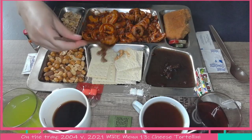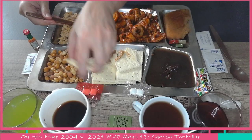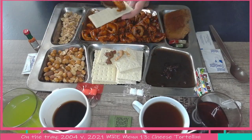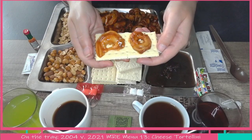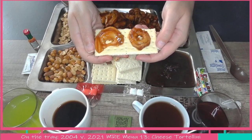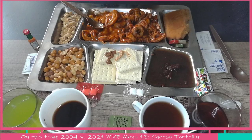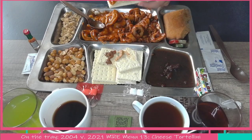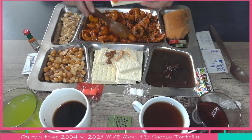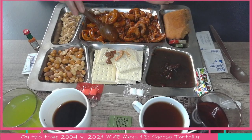Okay, let's do this like that, because it's the only way. You can see they are different. The new one is a bit fuller, a bit nicer in shape. I'm not sure how much of that would be difference in a recipe between years, and how much of it is just the production company. Because obviously there's one by Sopaco, the other by MRE.